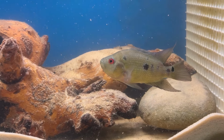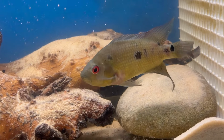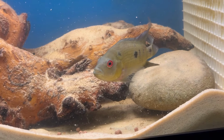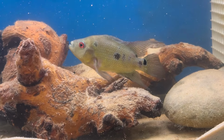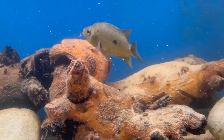Look at this Hella. She's a good looking female. Look at her markings. Nice colors. Now she was sick at one point. I thought I was going to lose her, and she made a big comeback. She had got bloat and all that stuff, and she healed real nicely. I'm so happy with her.